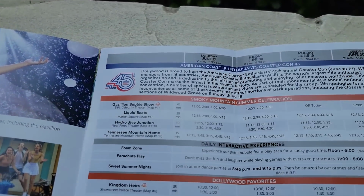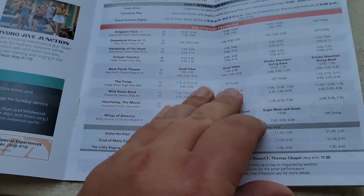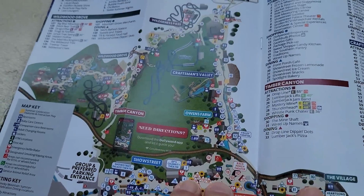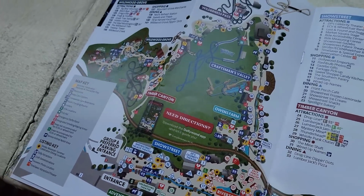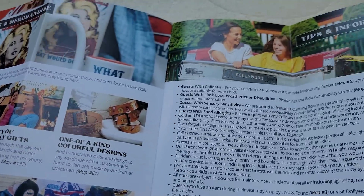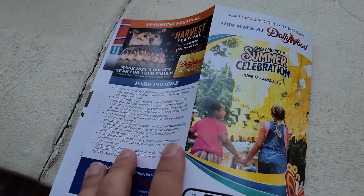They also give you a convenient little guide here that will tell you about all the shows and what times they are happening throughout the park. The map will tell you pretty much where you can find everything, your favorite coaster, maybe your favorite little eatery or your little shop. They have summer merchandise and crafts to be had. Also tips and information. And that's their summer celebration.